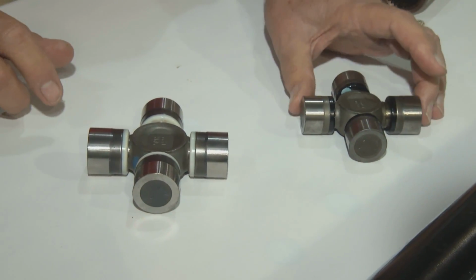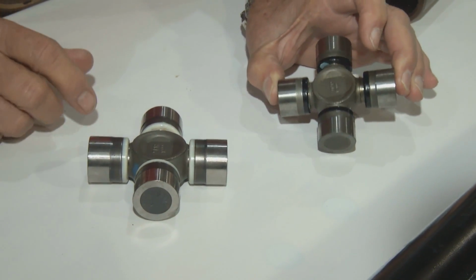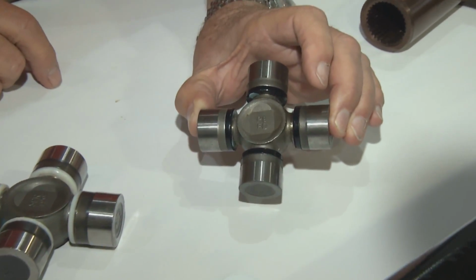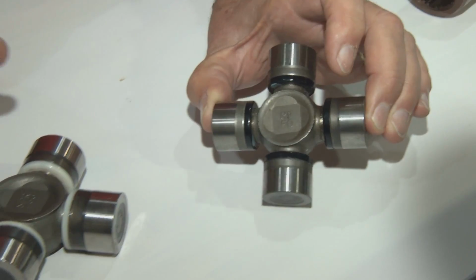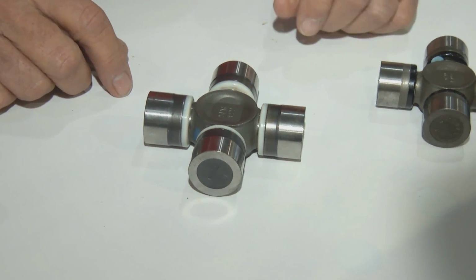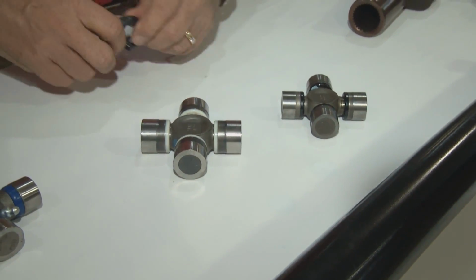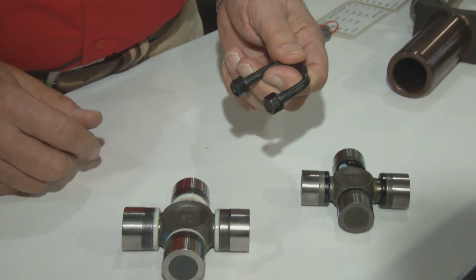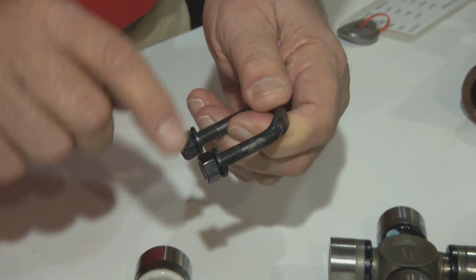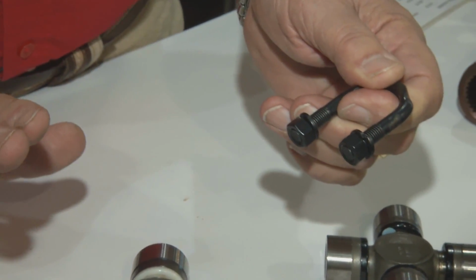Universal joints connect the transmission yoke with the drive shaft and the drive shaft to the rear end. They come in different sizes. We use this size for street tires, 500 horsepower, and this size for everything else through maybe 1,000 horsepower and all of the drag strip applications. The biggest mistake people make when installing universal joints is that they over-tighten U-bolts. All you need is to come down evenly until a lock washer just flattens and give it 1/8 of a turn, and you're all done.